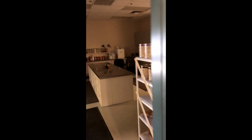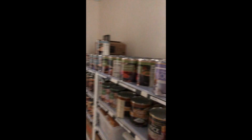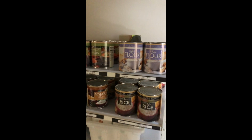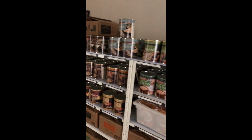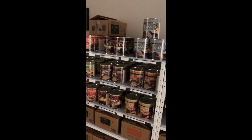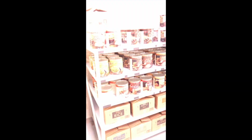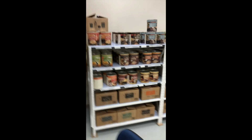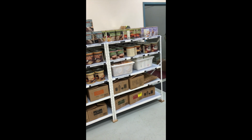And then in here is the storage center. And it's kind of dark, but you can see what it's like. And these are the things that you can buy in the food storage center. Like, these things people can purchase, and you don't have to be a member of the church to do that. It's got rolled oats, baked beans, apple slices, dried apples. These are all dried goods. And so they're there for people to come and purchase. And they're available to anyone.